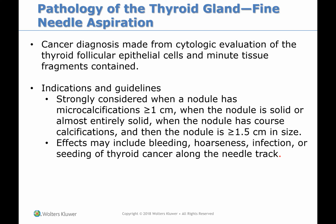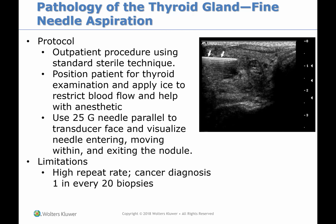Indications and guidelines: a biopsy is strongly considered when a nodule has microcalcifications greater than 1 centimeter, when the nodule is solid or almost entirely solid, when the nodule has coarse calcifications, and when the nodule is 1.5 centimeters. Side effects may include bleeding, hoarseness, infection, or seeding of thyroid cancer along the needle track. So there is some stuff that can go with fine needle aspirations, some side effects, of course, with anything, but you have to know so they can figure out what to do. So you're not really going to refuse the biopsy.